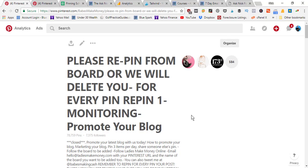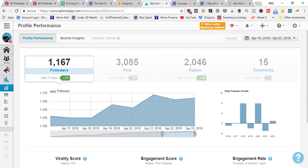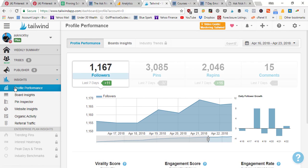So once you're joined to the group board, I like to see if it's a quality group board or not. So you're going to need Tailwind for this. It's a paid subscription to a service. It costs about $120 a year. It works out to about $10 a month. So if you want to, add that to your business expenses. If you don't have the budget for it, it may not be a necessary tool, but I think it helps because it gives you access to all kinds of analytics.